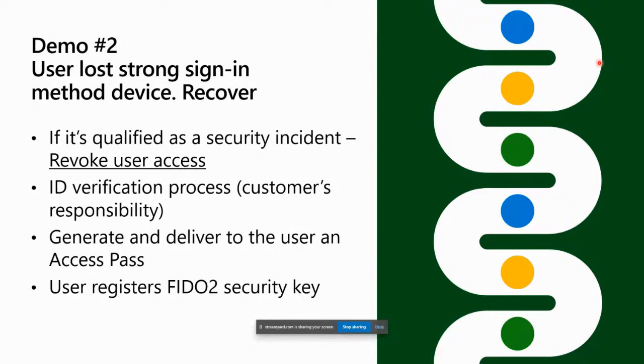All right. So in this demo number 2, the user basically lost their device that was registered for the strong authentication method. When I say lost, it means the user does have the device in their possession. It's not that the user lost it and cannot find it. In that case, it would be a security incident, and organizations need to revoke user access in order to prevent a bad actor from getting hands on that device.